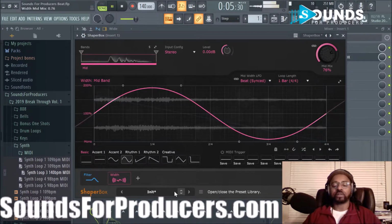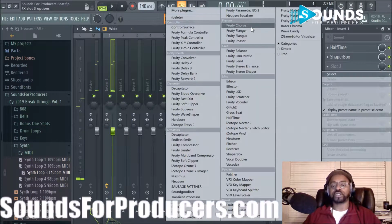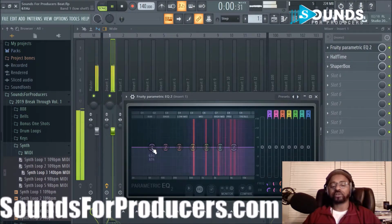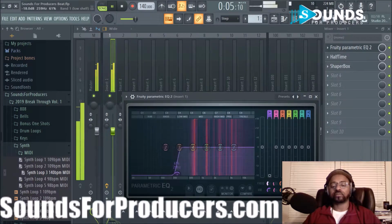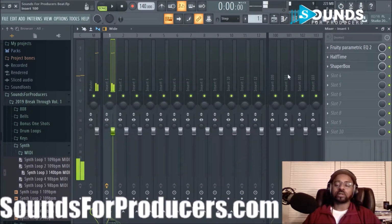There's a randomizer button. Oh, there's actually presets on here too, but I ain't gonna mess with those right now. And that's already taken shape into something different. Let's add a parametric EQ 2, take away some of those lows. Stereo separation. Not that much. So let's save it so far.